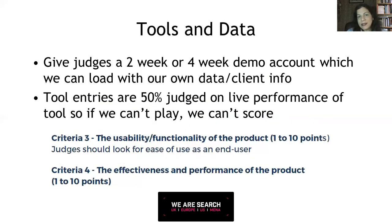The tools and data section really needs us to be able to put our own data in. Give us a logon and let us populate your tool with our data. That way we can measure it head to head. There have been problems in the past where we haven't been given logons at all, let alone non-pre-populated logons, and it makes it difficult for us to give you 20 out of 40 points.